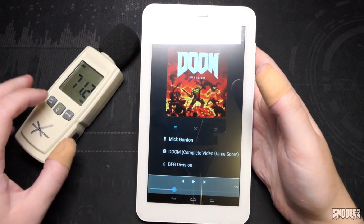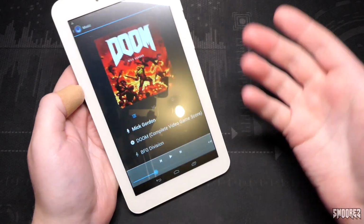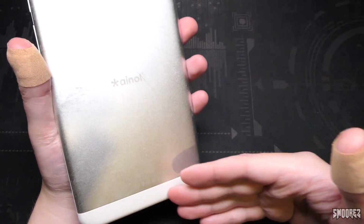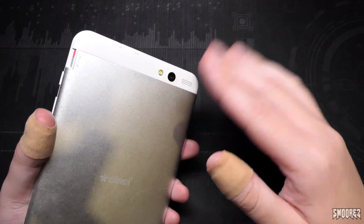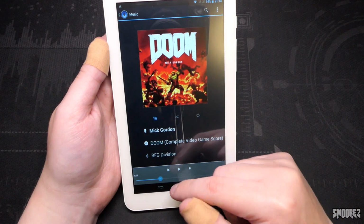Two words, fucking atrocious. That is probably the quietest speaker I have heard on a device this big. You would think that they would have at least maybe done two speakers or something like that. No, just got a tiny little earpiece size speaker just there. That's fine for multimedia. That's completely fine. Good job, guys. Good job, AINOL.